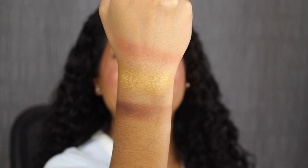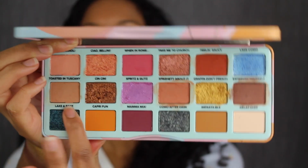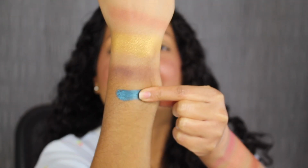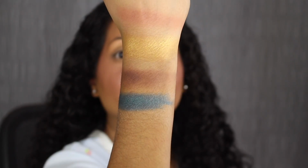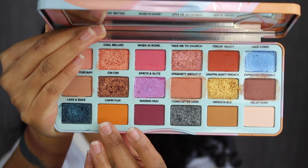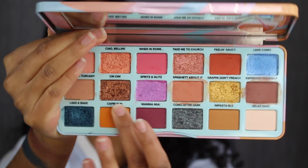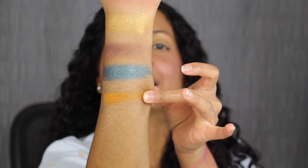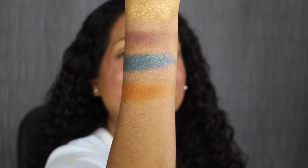Again, very pigmented. The first shade in the bottom row is called Lake and Bake. Lake and Bake is described as a midnight blue metallic. That blue is gorgeous. The next shade is called Capri Fun. Capri Fun is described as a muted pumpkin rust matte. That shade is so pretty.